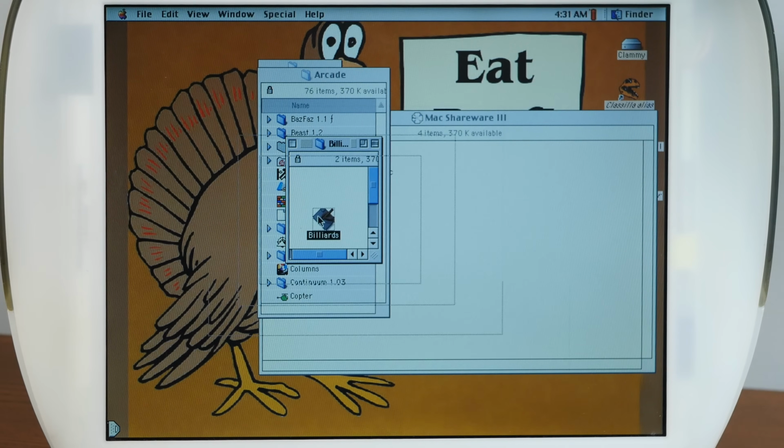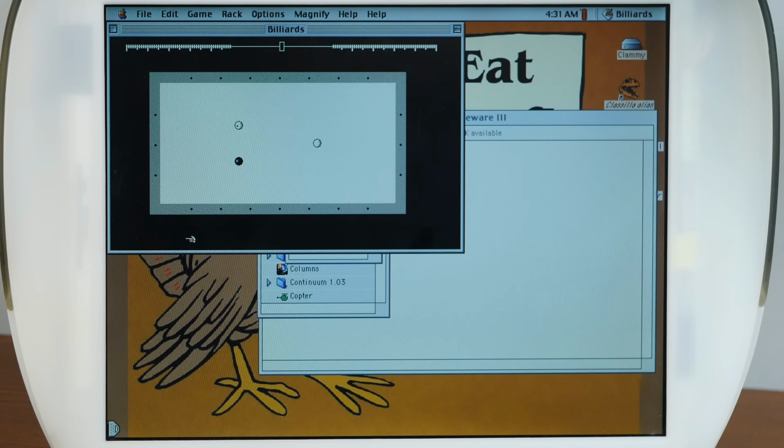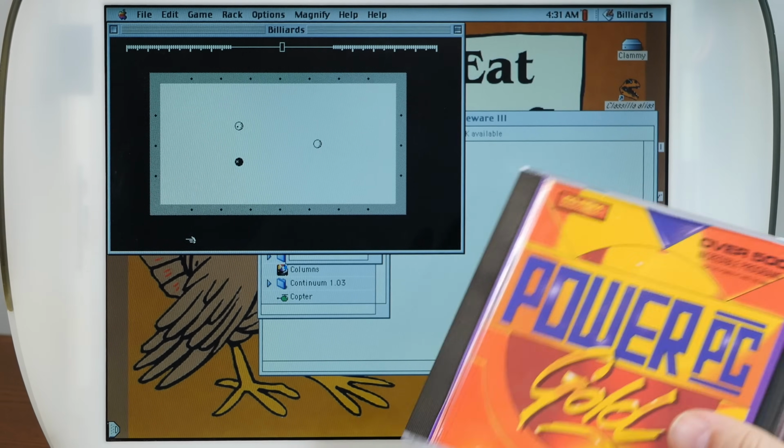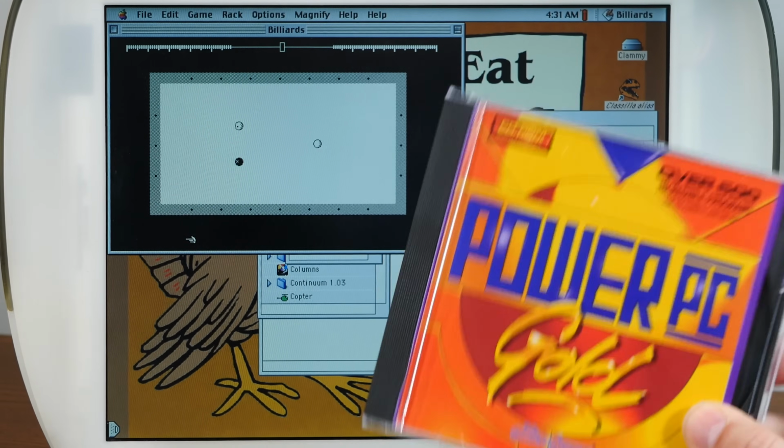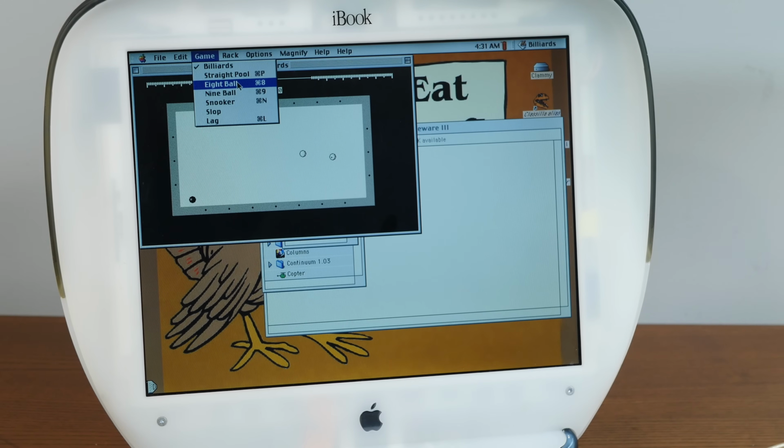Billiards, that'll be fun. Oh my goodness. What is this? Copyright 1985, the Reed Institute. Again, not exactly PowerPC Gold, is it, in 1985? And I guess we're playing snooker? Let's play 8-ball.